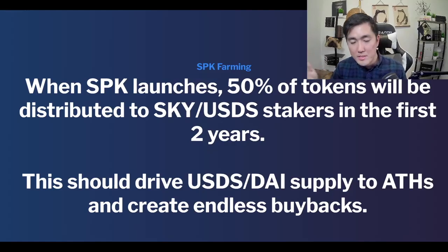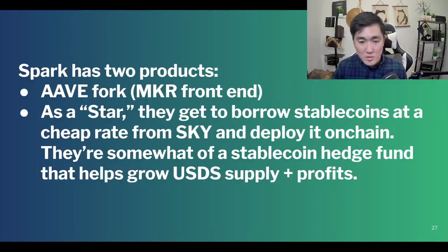And all those tokens can only be farmed by staking Sky or USDS. So it's kind of like this fair farming program, which should increase demand for the stablecoin, which means that the profit numbers are going to look ridiculous. The fundamentals are going to start to look ridiculously good once these things launch.